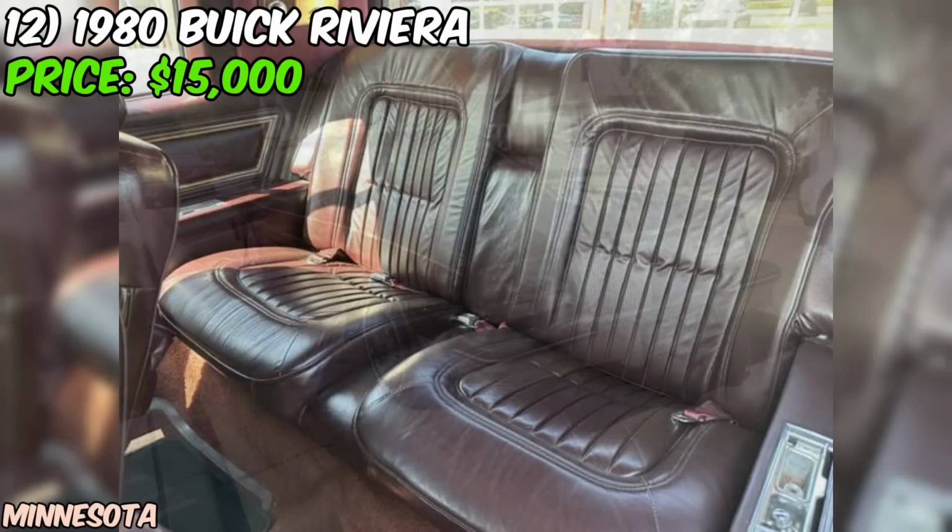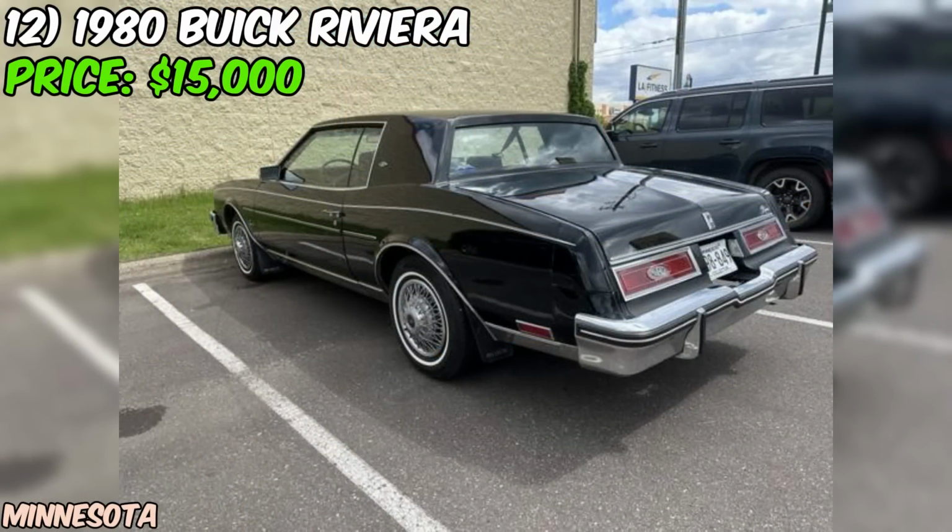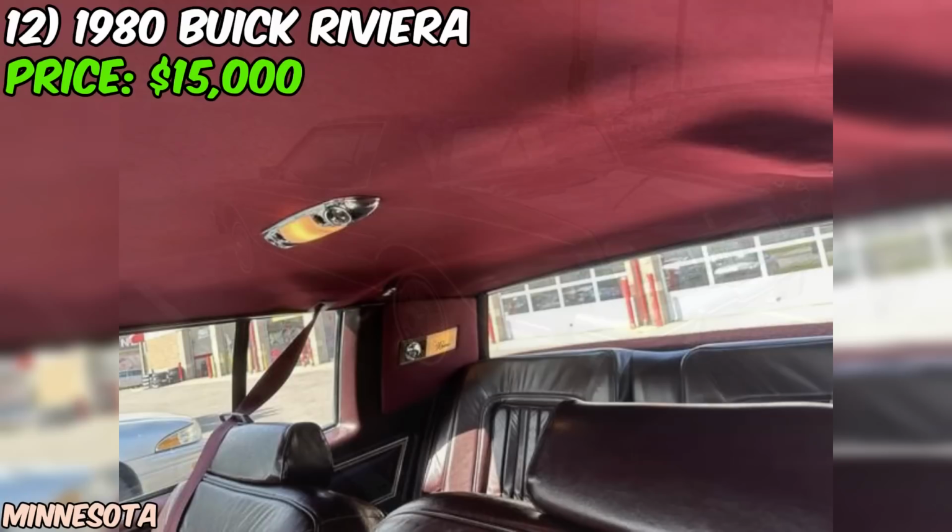If you're looking for a classic car that's been lovingly restored and is ready to turn heads wherever it goes, this 1980 Buick Riviera is the one for you. Don't miss out on this opportunity to own a piece of automotive history. Give the seller a call or shoot them a text or email today and get ready to cruise in style this summer in your very own vintage Riviera.